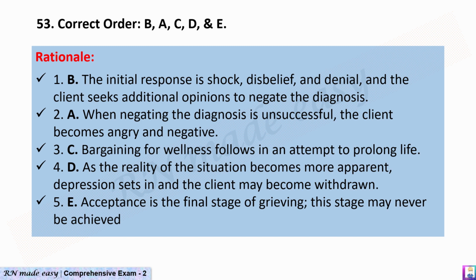The correct order, B, A, C, D, and E. Rationale. 1b. Denial. The initial response is shock, disbelief, and denial, and the client seeks additional opinions to negate the diagnosis. 2a. Anger. When negating the diagnosis is unsuccessful, the client becomes angry and negative. 3c. Bargaining. Bargaining for wellness follows in an attempt to prolong life.